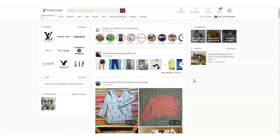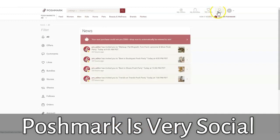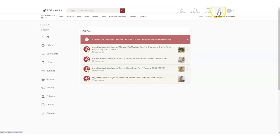The first thing that I want to tell you is that Poshmark is a very social app. You're going to receive a lot of notifications here in the news saying that people followed you, once you start posting your items, people shared your items and all of those things, but none of that matters. Just don't pay attention to any of that.